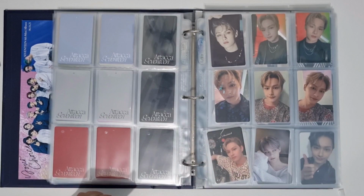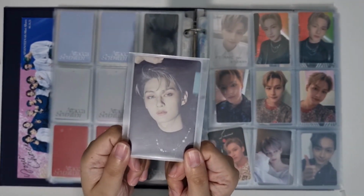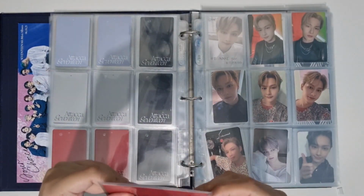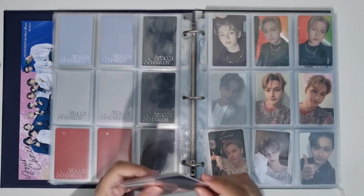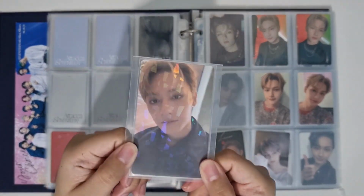But yeah, as I was saying, those 4 were the Attacca carrot version. I really am not that fond of the carrot version photo cards, but look at this card right here. It's the pre-order benefit from Weavers Japan, if I'm correct. It's the vampire card, and wow, his contact lenses, oh my gosh, look at his overall fit. The actual outfit isn't showing, but he was wearing pants with thigh slits there, and it was insane.